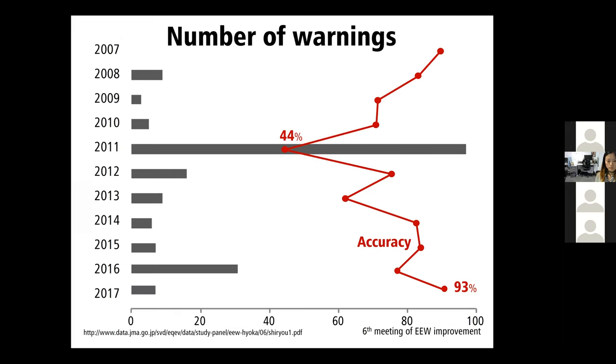So this is the summary of the accuracy of warnings for the Japanese earthquake early warning. This is the number of warnings to the public every year. In 2011, due to the Tohoku earthquake and aftershocks, we had about 100 warnings, but except for that year, we have about 10 to 20 warnings every year. We also track accuracy, meaning the estimated intensity is plus or minus one, which we call an accurate warning.